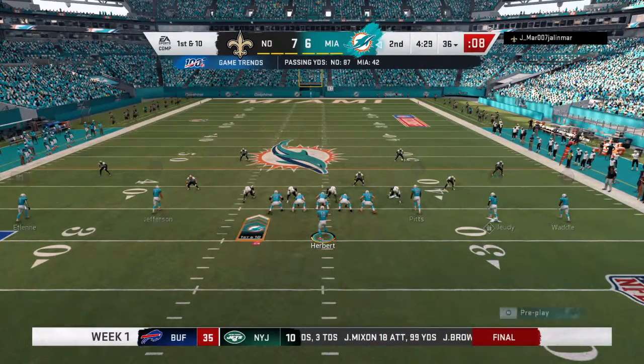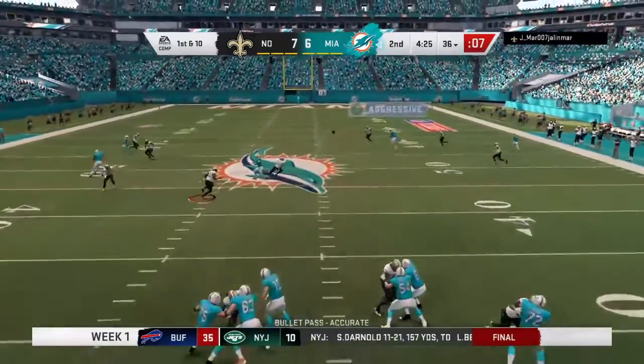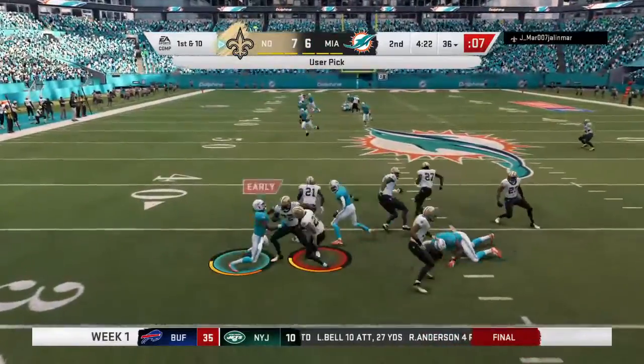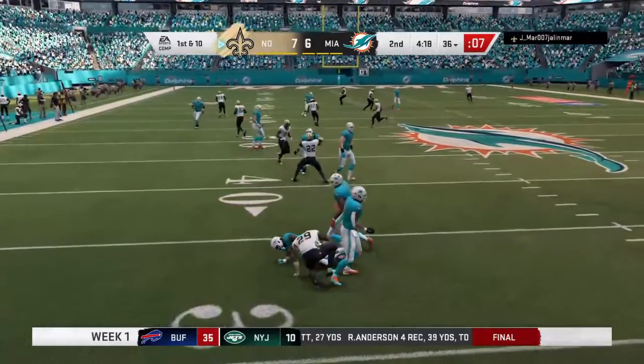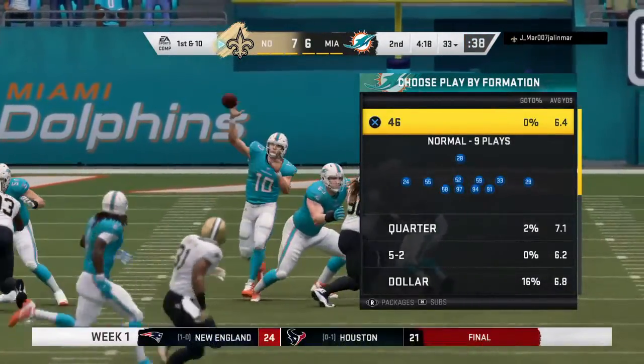Mike, number 53. Throwing on first down, Herbert. Oh, and this ball's tipped and intercepted. Picked by Kendall Fuller, and they have the football and will set up shop at the 33-yard line.